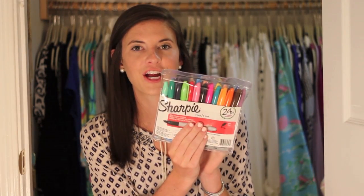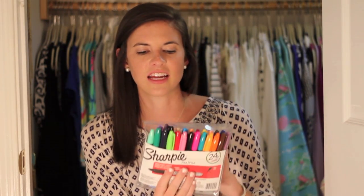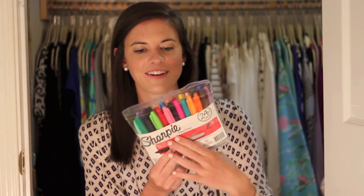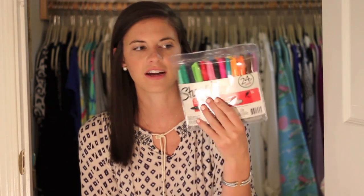Then I got one of my favorite purchases, which I have already opened, so that's why it's kind of disorganized, but I got this 24 count Sharpie fine markers, and I love the colors in here. Like I said, I write on the front of my notebooks, and this is just a fun way to make them brighter and a little bit more personal. So I use Sharpies for just about everything, and these look so cute in a cup on my desk or in my pencil bag. So I'm excited to have those and have them in all of these fun colors.